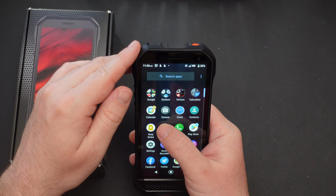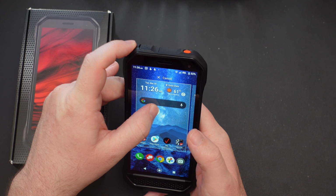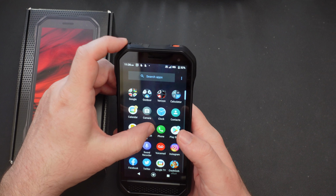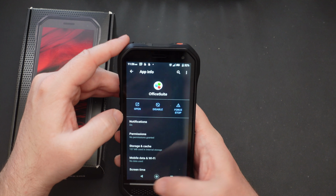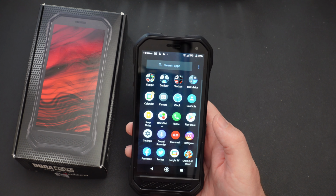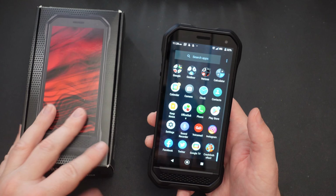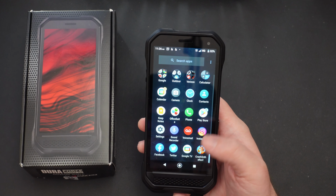You have your Office Suite app. Let me check if this is able to be uninstalled. No, it doesn't look like you can uninstall that either. I can just disable it, unfortunately, but you can't uninstall it. Other than that, there's not really that many apps installed. Everything else was either put on here by me or is a Google app or an app that you need. So the amount of apps that are pre-installed is actually not that bad.